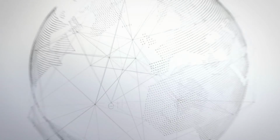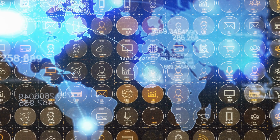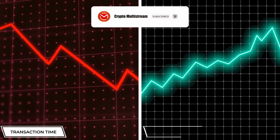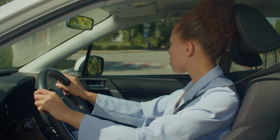If you've been keeping up with the world of Ethereum, you know that its massive popularity has come with some challenges. As more users flock to the platform, network congestion has led to slower transaction times and higher gas fees. It's like trying to drive through rush hour traffic, frustrating and time-consuming. But it doesn't have to be so.